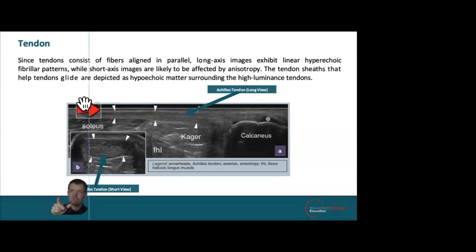But look how superficial it is. That's the skin, so it's literally a couple of millimeters, and then you've got the Achilles. So you can see it straight away. That's no problem. And then this is a cross-sectional view. If you turn the probe onto its side, you can have a look end on at the tendon. It looks like that just there. So a good little tip is if you think something is injured and you've got a tear in the tendon or a muscle or whatever it is, it will be there on both views.